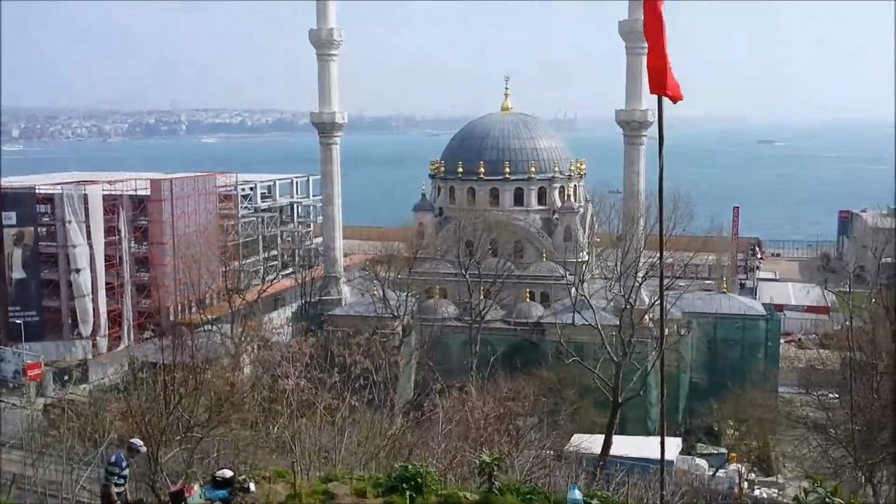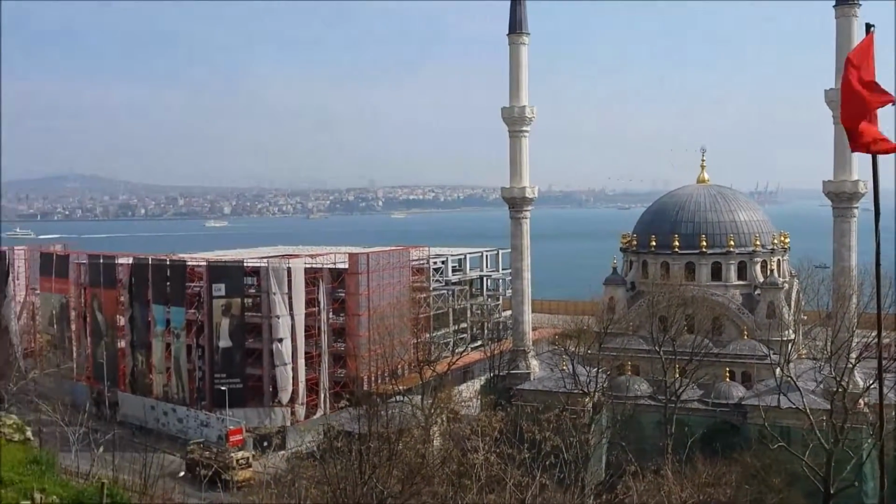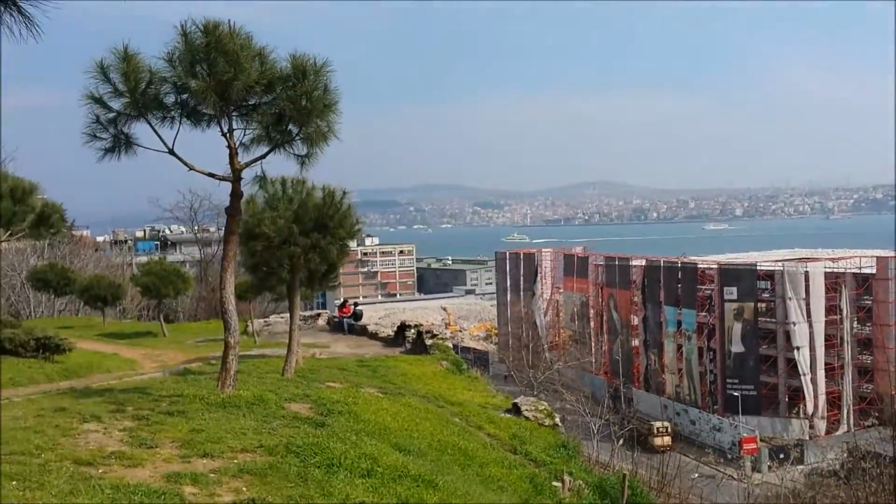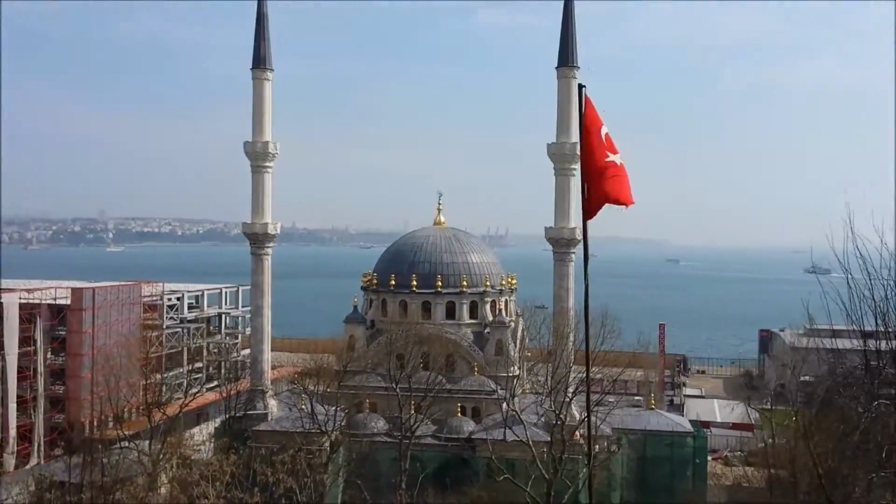So basically we are on the European side. That one's the Asian side, so you cross a bridge to get there, or take a tram, or the metro.